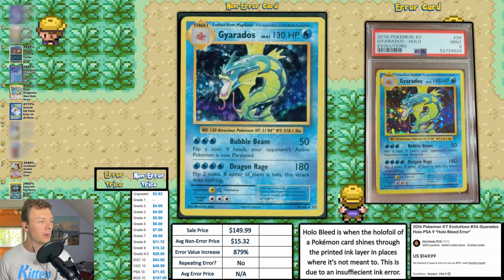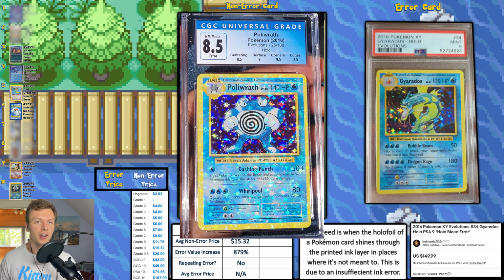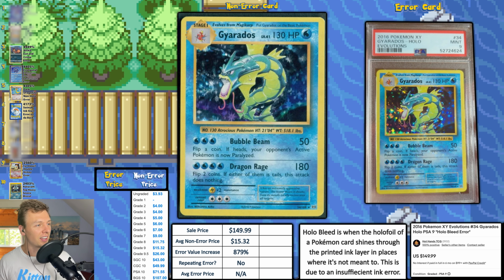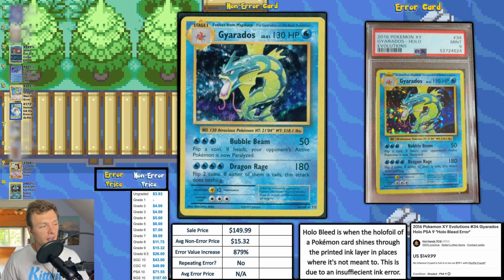So all hollow bleeds are really due to an insufficient ink error, and the severity of the hollow bleed has to do with how severe the insufficient ink error is. There are some examples, especially from XY Evolutions, where the whole card is just sparkly and shining everywhere when you shine it in the light. It looks fantastic. This one does not appear to be as severe as other ones. You can still see a little bit there shining through.